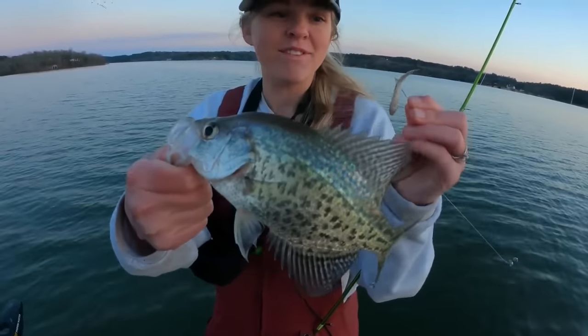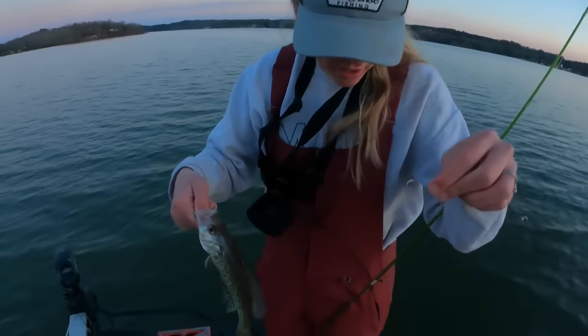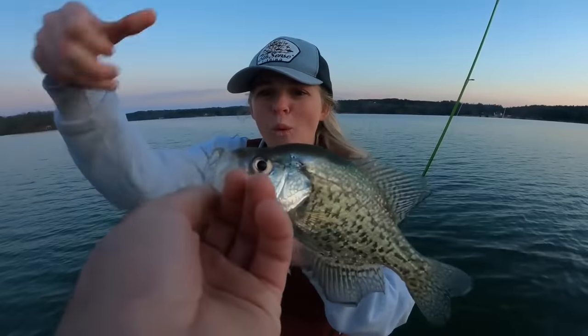It's there. Nice one. How many fish can I catch on this one minnow? I don't know. That minnow is definitely dead. I know, but I was just... Oh, I lost it. Rip. I was jigging it. Let's see if this guy measures. It's going to be close.